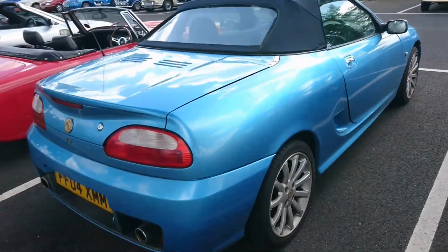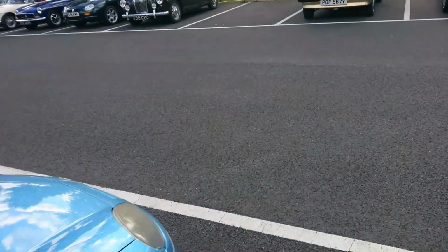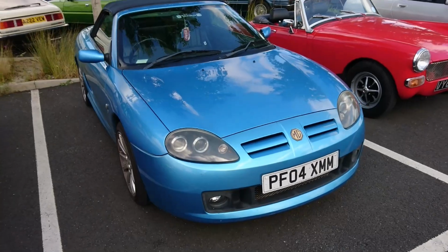MGTF 2004. I suspect we'll be seeing quite a few of these today. One of my friends has just told me that he's here in his MGF. Well, so am I, although it's not mine. I'm just borrowing it.